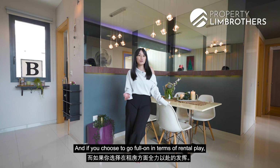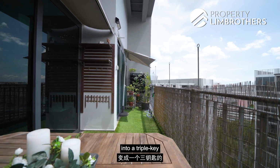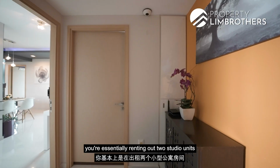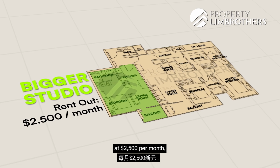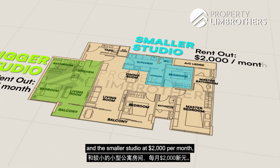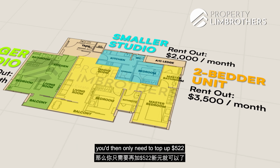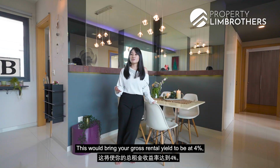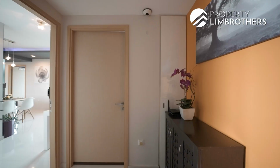And if you choose to go full on in terms of rental play, you can also potentially convert this unit into a triple key to enhance the rental income collected. By doing so, you are essentially renting out 2 studio units and a 2-bedder. Assuming you rent out the bigger studio at $2,500 per month and a smaller studio at $2,000 per month, along with the 2-bedder unit at $3,500 per month, you then only need to top up $522 to service your monthly mortgage. This would bring your gross rental yield to be at 4% while having your tenants accumulate equity for your property.